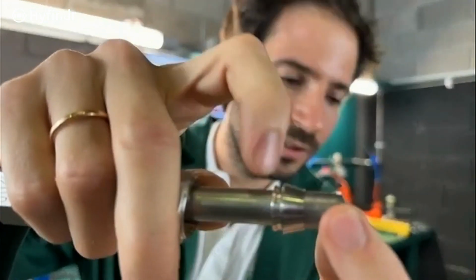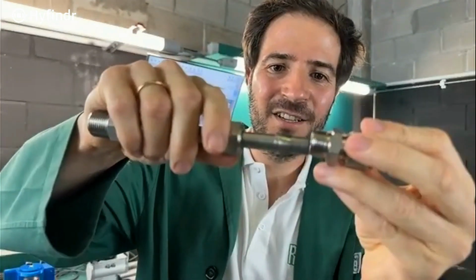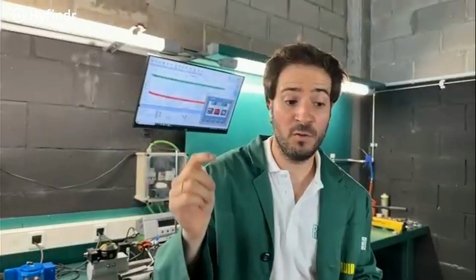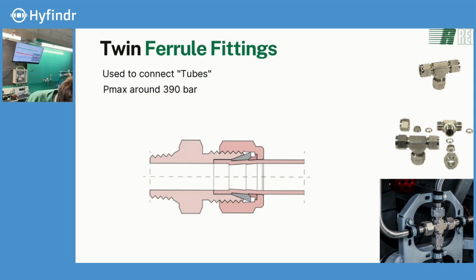If you move back a little bit, just a bit nearer to yourself. Exactly. So once you put the nut here, the ferrules will go inside the tube. If you want, I can show you in the sketch that I have here. So here you can see the tube, the nut is outside, and the rings are getting a little bit of deformation. This is what makes the tube not escape from the fitting. So it's creating the tight connection.